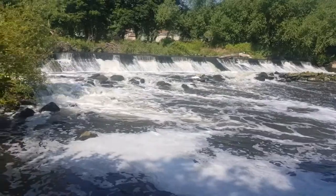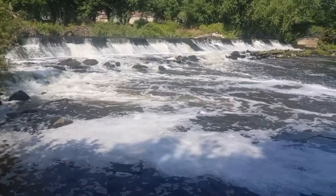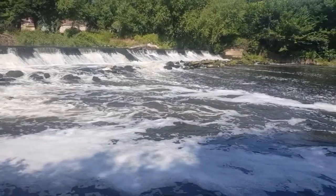We're on the other side at Weir. I'll just spin you around. Weir today. But look at that. Once you start seeing them boulders, for me it's fishable on here.